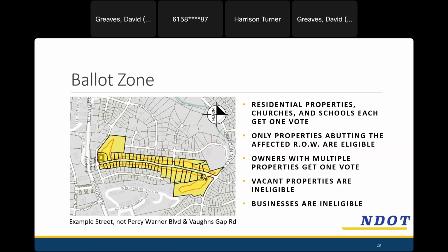Essentially, the total votes is just everyone who went online and submitted yes or no. We're not trying to get 66% of 400 yeses before this passes. So if 4 people vote and 3 of them say yes, we'll get traffic calming. But you have to vote online? Correct.